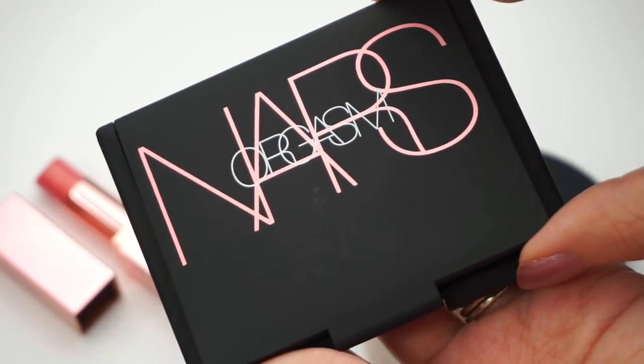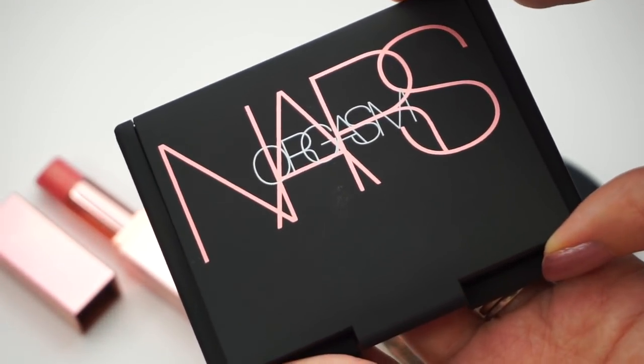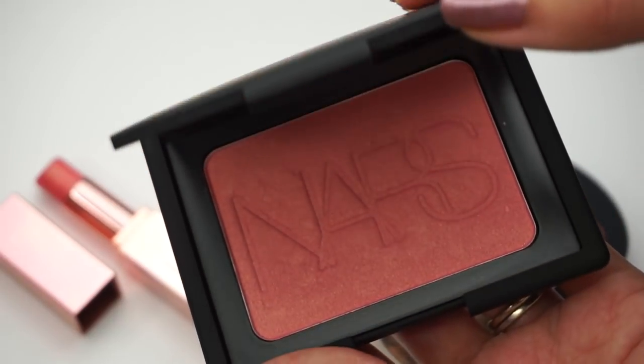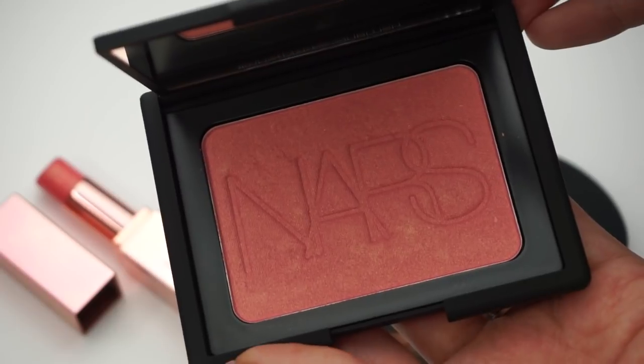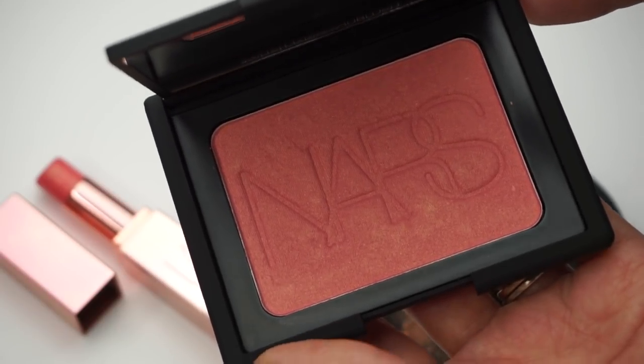Of course, we have a specially packaged Orgasm blush. This has the NARS logo on the front in the pink metallic lettering. And then you'll also see inside that it has NARS printed in the actual powder. The limited edition Orgasm blush is retail priced at $39, and you're probably thinking, whoa, $39 is a lot for this blush.